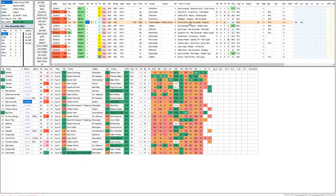A positive that he's going to do it, a negative that he's got to waste to get to that sort of weight. He's got a great turn of foot. He drew the gate that he needed to draw. He can race in the first half of the field. He ticks a lot of boxes to be a place chance at absolute worst. I think $15 at the bottom of his range.